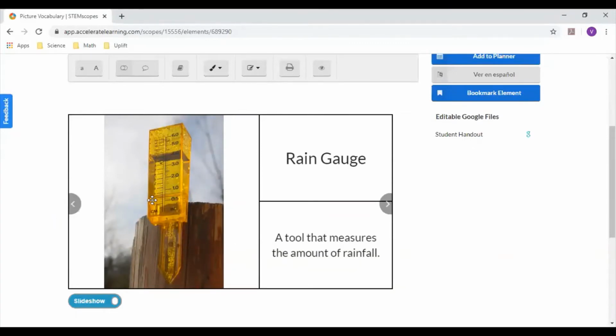It looks like on the left side, it even says centimeters right here above the cursor. And on the right side, we have inches. So you could measure in both centimeters or inches, depending on which units of measurement you wanted to use.